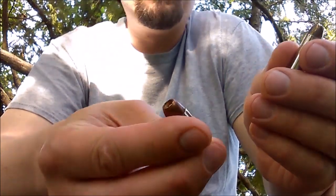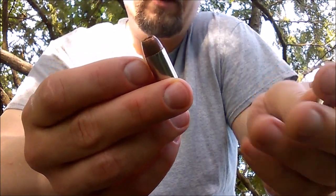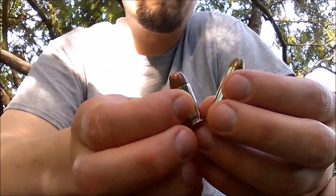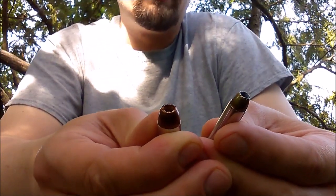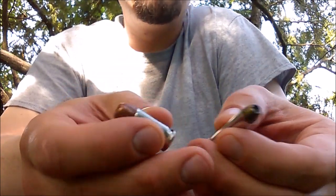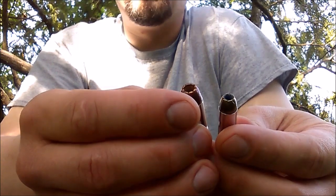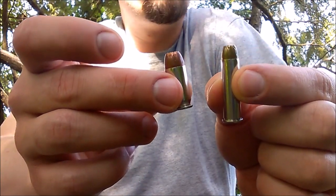The 45 ACP is easier to shoot accurately than the 357 Magnum. It holds more rounds and it recoils less, all with the same amount of stopping power. And to reload your gun, it's faster with the 45 ACP. That doesn't stop me from really loving revolver cartridges. There's just something about them that I prefer.